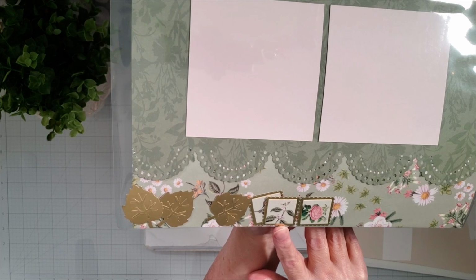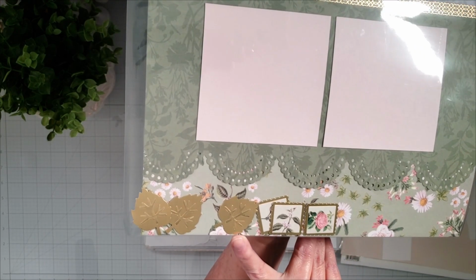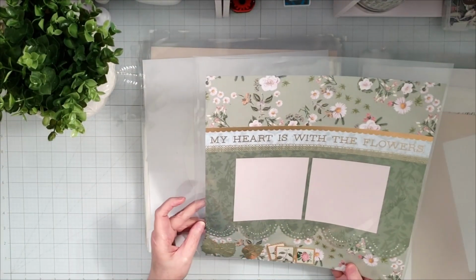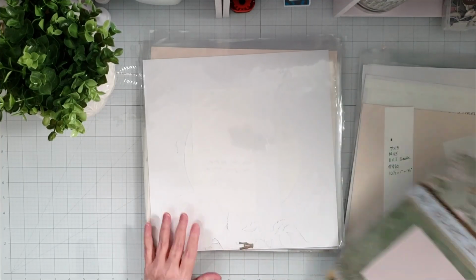And this was a postage stamp punch. I believe that came from Stampin' Up! And then this is a leaf punch from Creative Memories. And I just thought that was pretty, and I thought it would suit this particular base page. So I just tucked it in there when I was creating the embellishments.